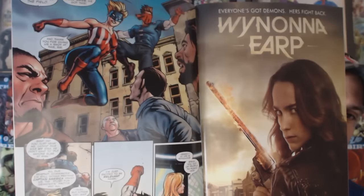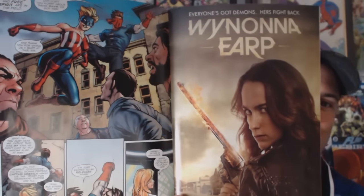We also get to see characters in here from the 90s, which was Jack Flag and Free Spirit. I haven't seen those guys in forever. And I was like, what? And I had to do some research to find out what was going on with those guys because I didn't even remember them. But overall, it's a good-looking book.